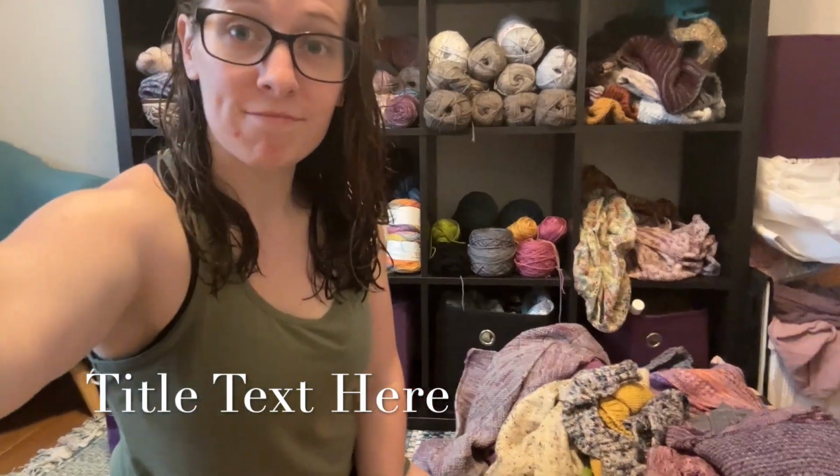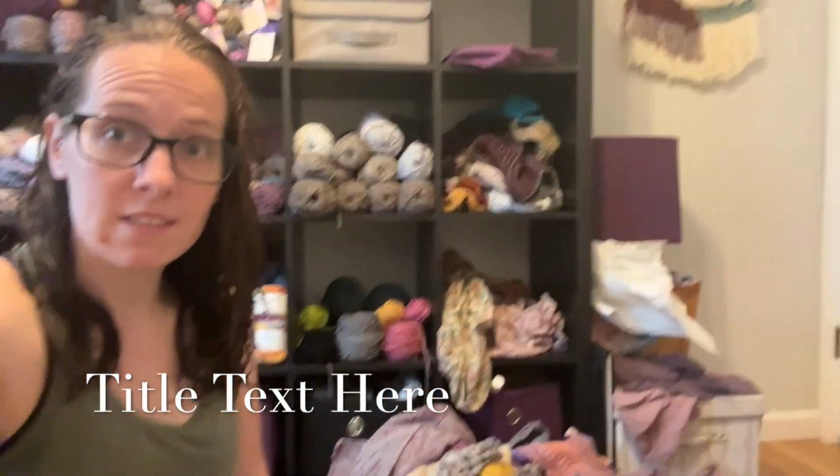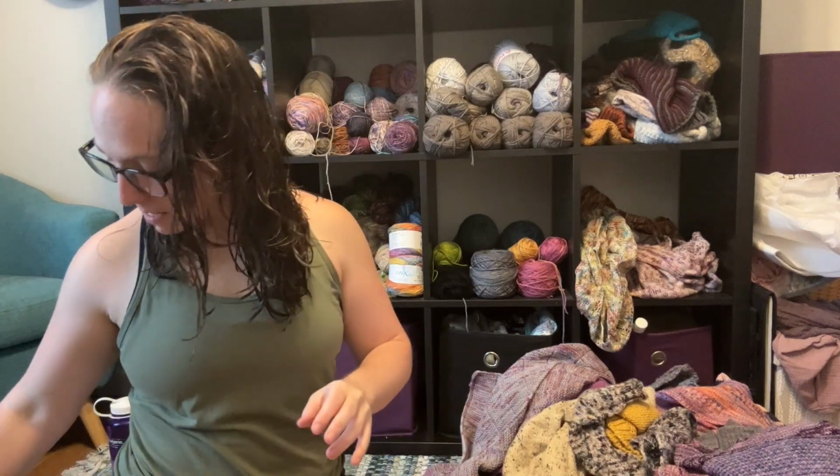As you can see, we have lots of stuff that we are sorting today. We have iced coffee to get us through. It's Bones Coffee. It is their Highland Grog flavor with caramel creamer, and it's delicious.